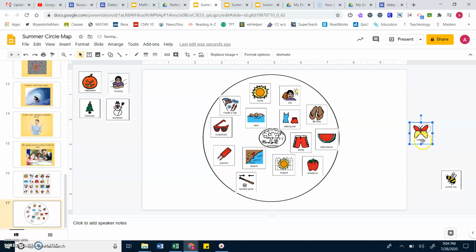Our next word is butterfly. Have you seen any butterflies outside? I have. So butterflies is something that we see in the summertime. And our last word is a bumblebee. So bumblebees are only around in the summer.